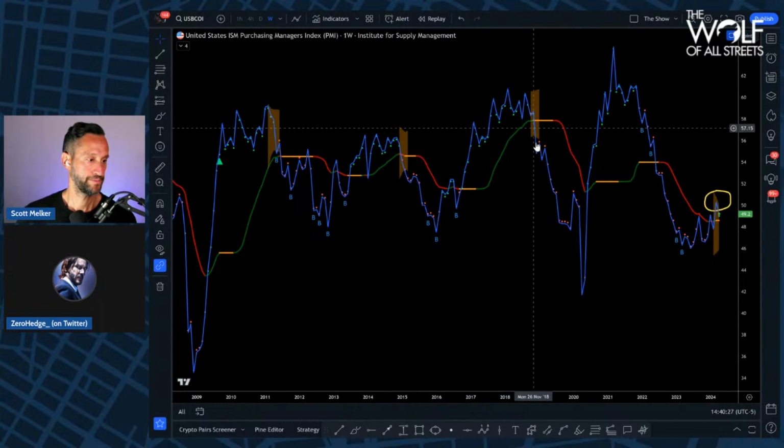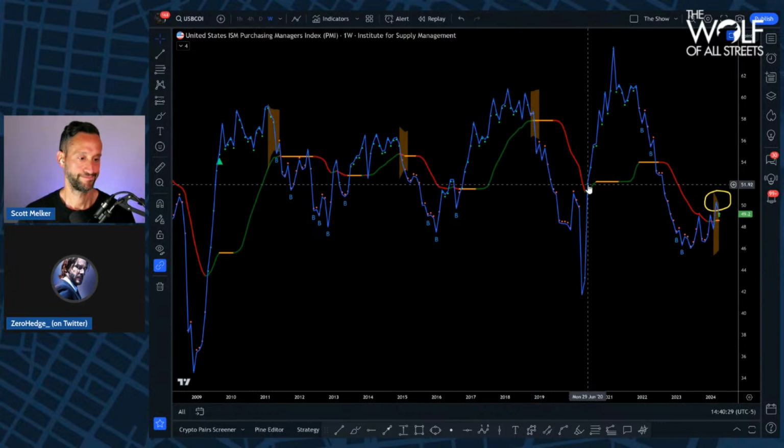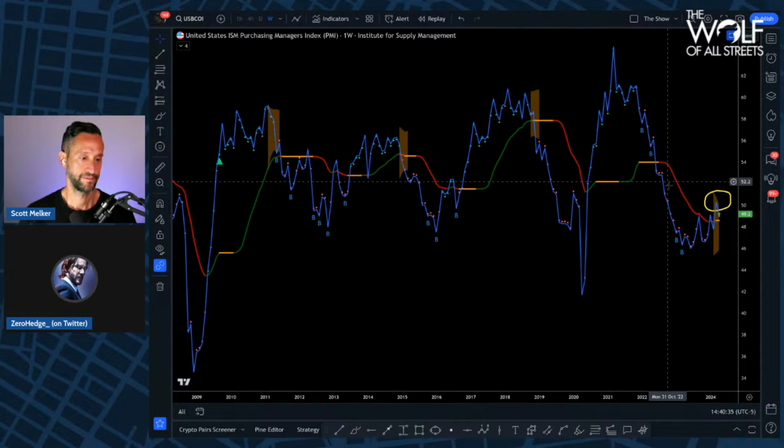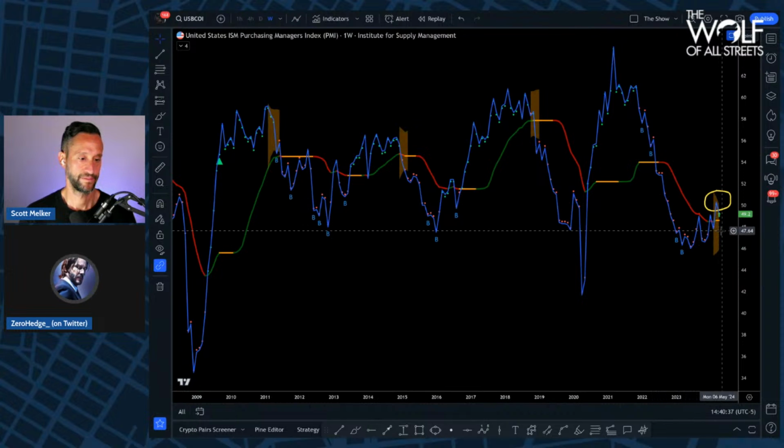Red dots, squeeze shading, downtrend on the ISM. Green dots, uptrend on the ISM. And again, this goes in relation to Bitcoin. Red dots, B's, no green dots, bear market. But look what we have now, Scott.